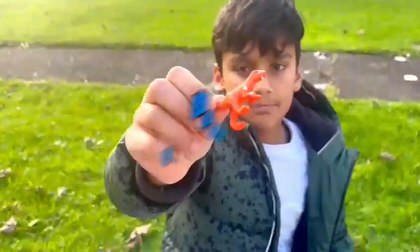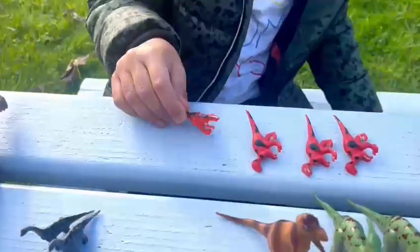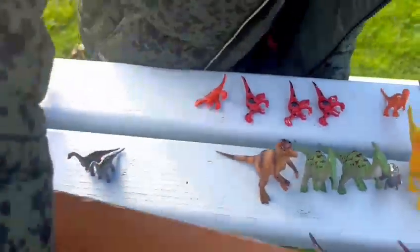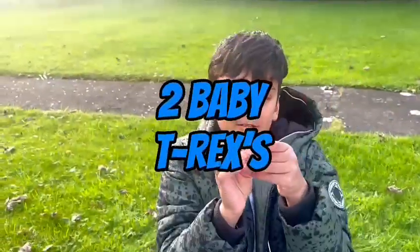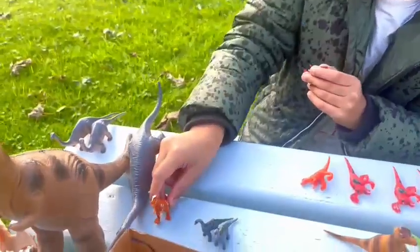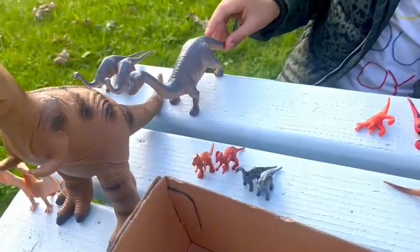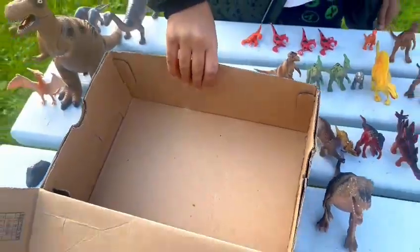This is a baby velociraptor and it's orange. Like the color orange. It's gonna lay down too. Okay. This is two baby T-Rexes. So let's put them next to the daddy. Oh, why do they keep falling? Let's put them back up. Oopsie. And that's it, guys.